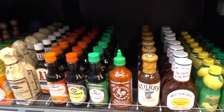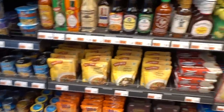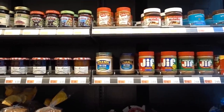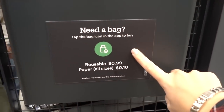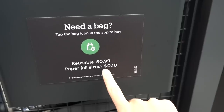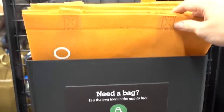That's nice to know they have a bunch of condiments, which I always run out of. Oh, so this is cool. In the application, if you need a bag, you can press the little icon for that, and it'll give you a 99 cent bag, so you could get one of these bags.